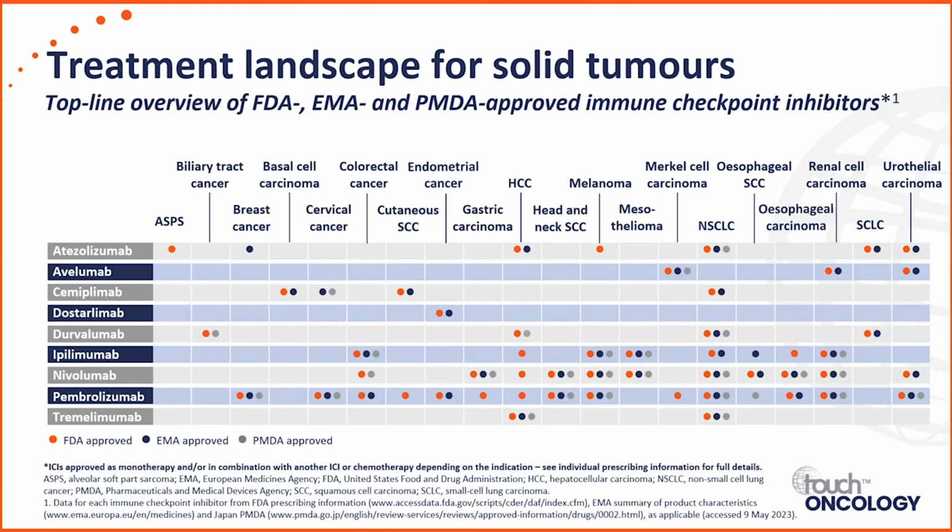In this section, we will consider current and upcoming indications for immune checkpoint inhibitors in solid tumors and general considerations for their use. Here is a treatment landscape for the solid tumors approved by the FDA, EMA and PMDA. So we have many immune checkpoint inhibitors, targeting PD-1, PD-L1 and CTLA-4.